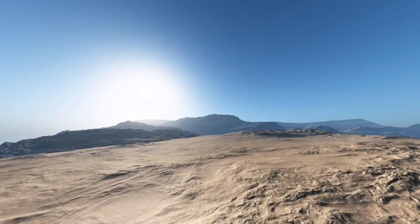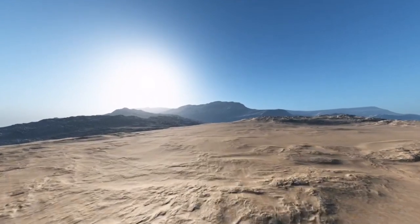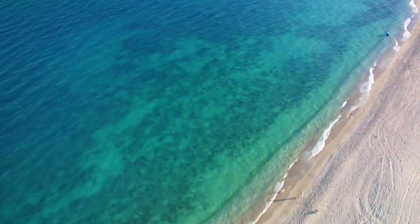We're not really big fans of sand because it's rough and coarse and gets everywhere. Nonetheless, we had a good time on Palm Island. Nothing detoxifies the skin like the warm water of the Persian Gulf.